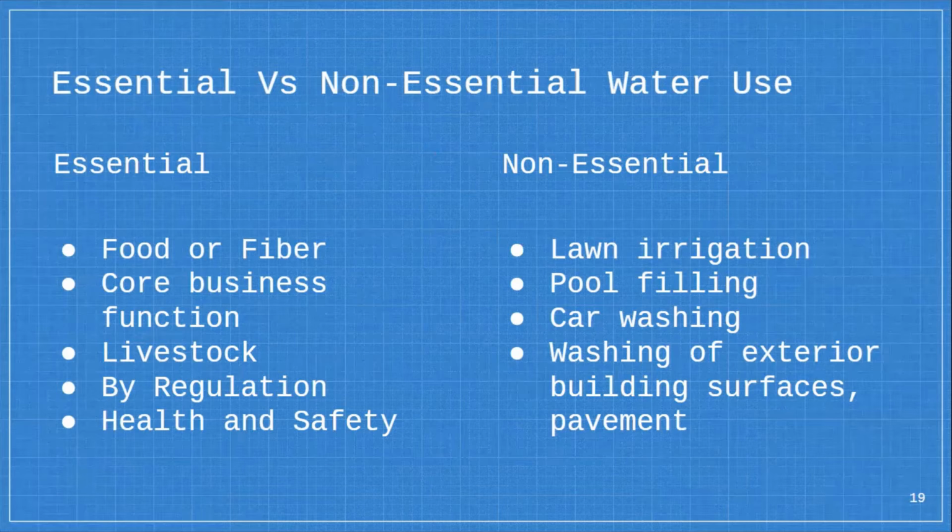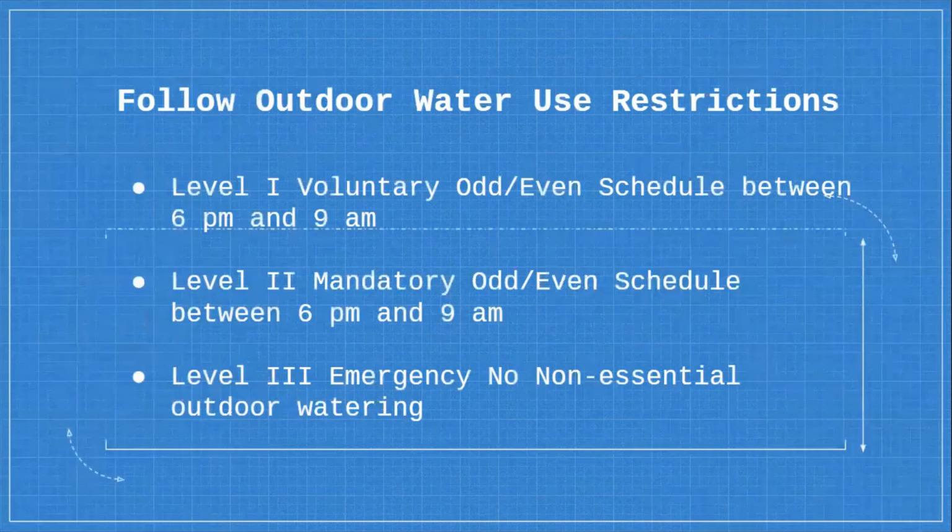Non-essential usages include things like lawn irrigation, filling a pool, car washing, or washing of exterior building surfaces or pavement. There are some exceptions to these, and if you want more information, I would encourage you to visit the Westford Water Department website. All right, we do ask that folks follow our outdoor water use restrictions. And here's what they are.